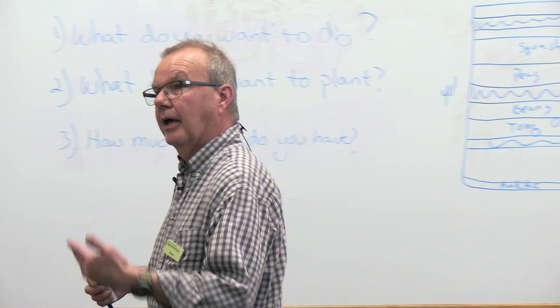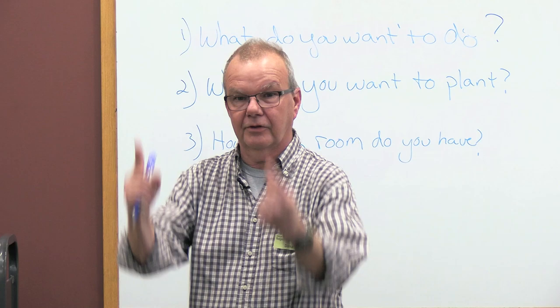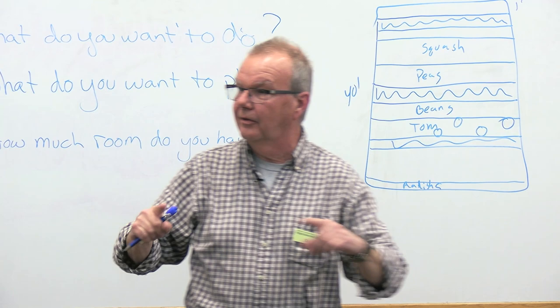Depending on how much space is needed, beans and peas don't need a lot of space because they grow straight up. You just put a trellis in them and put the seeds on both sides and they grow up both sides. Or you can use the teepee style type of trellis. Has anybody ever seen those?